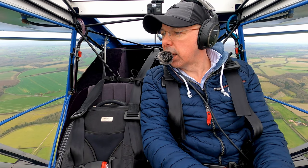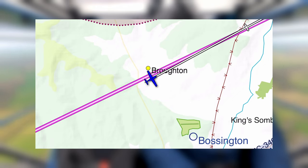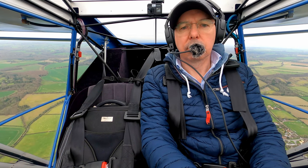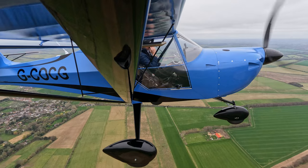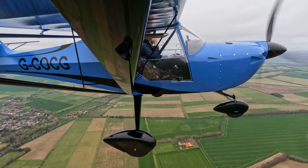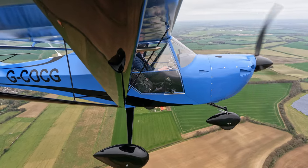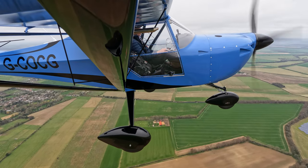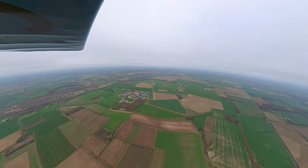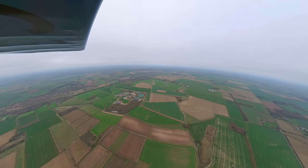Bossington is an airfield that should just be to my right-hand side. I see it, yep. So, if I have an engine out, I'm going to be going for that one. Up to about 1,600 feet now. That's amazing. Whoa, there you go. There's Jodrell Bank radio telescope, I think it is. Almost managed 2,000 feet now, that's amazing. Great, it really is lifting all the time.